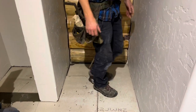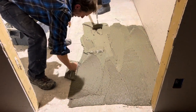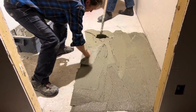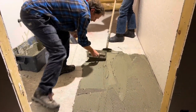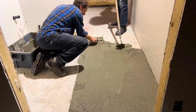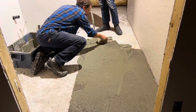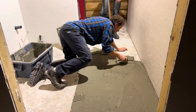There we go. Done. Well, here we are in the master bathroom now, and we're getting this done. We're gonna leave in about 45 minutes. We got the weekend coming up, so we wanna get as much done here as we can.